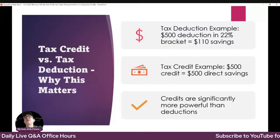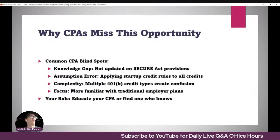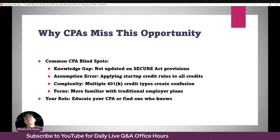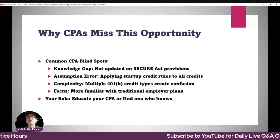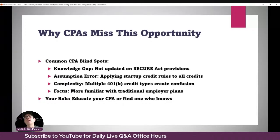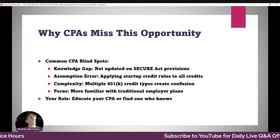So you can see that tax credits are significantly more powerful than tax deductions based on that example. Why do CPAs miss this opportunity? They just may not be updated on the SECURE Act provisions. They may be reading some of the misinformation that's out there that's conflating the startup credit rules with the rules that apply to the auto contribution credit. Again, they may have more familiarity with traditional employer plans. So it's just an education issue, which is great.